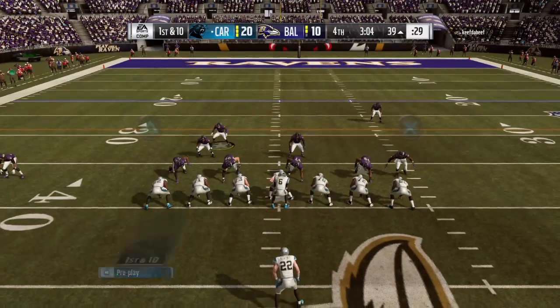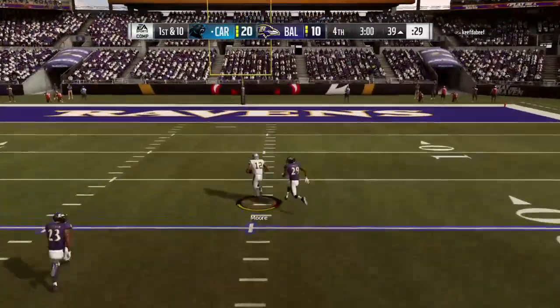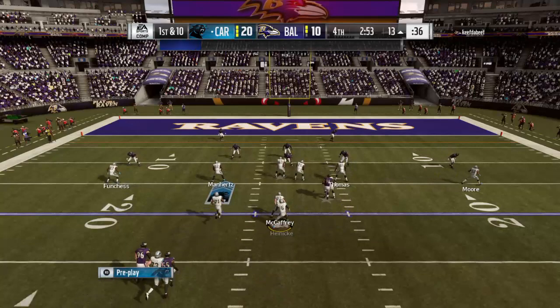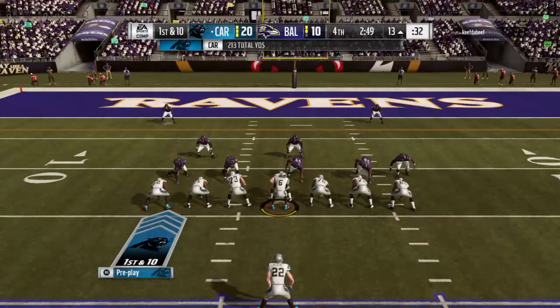Here we go now. They'll come out throwing here to start the drive. Over the middle and into the hands of his receiver Moore. And all the way inside the 15 before they drop him. A good pickup there, 26 yards.